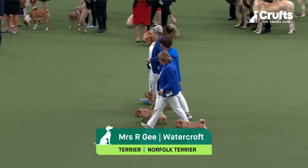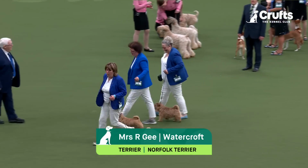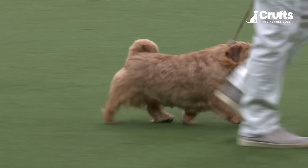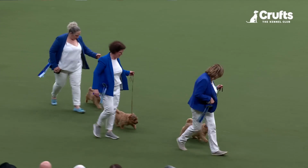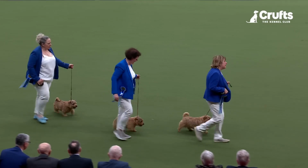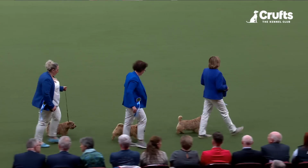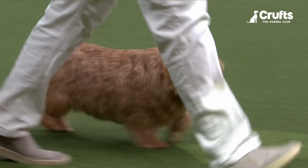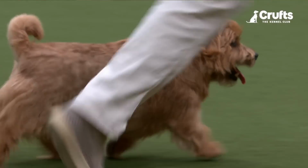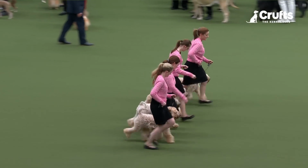The lowest set of the terriers, very cobby, compact and low to ground. And whilst they are a team and you see them moving together, this isn't about them being able to move in unison, is it? Yes, well, they should carry themselves well. I suppose that would add to the impression, all going well. One of them a bit stubborn there, but we'll see. So wonderful, wonderful terrier breed. So those the Norfolk Terriers from Watercroft.